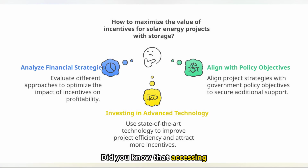Did you know that accessing grants can reduce the costs of a PV plus BESS project by up to 40%? However, to maximize your impact on profitability, it is essential to implement effective strategies. Today I will show you how to plan your applications, optimize your return on investment, and synchronize your projects with available support programs. Let's get to it.